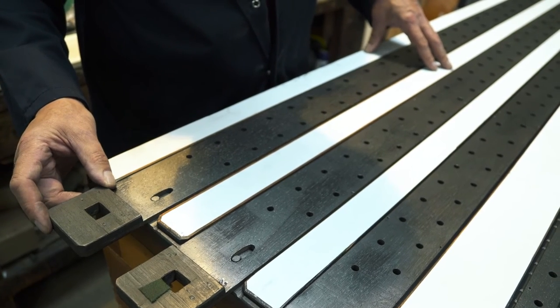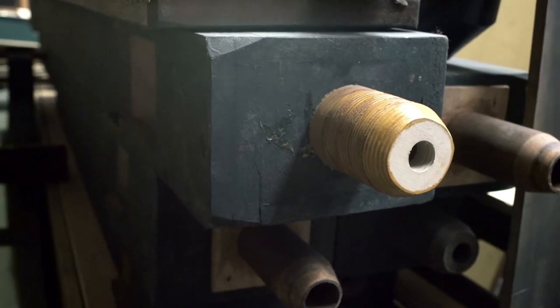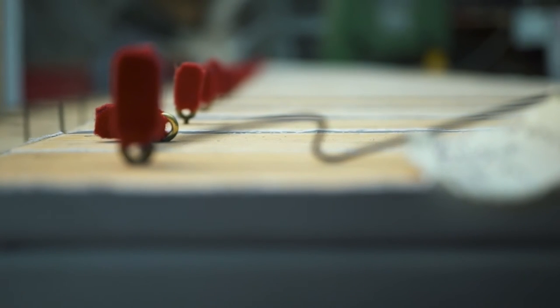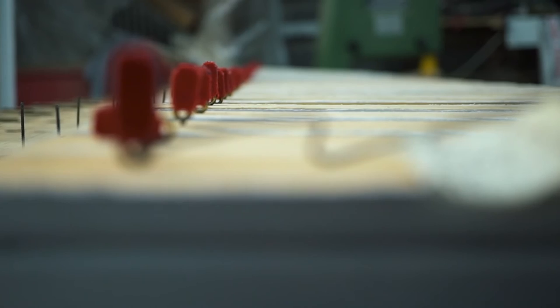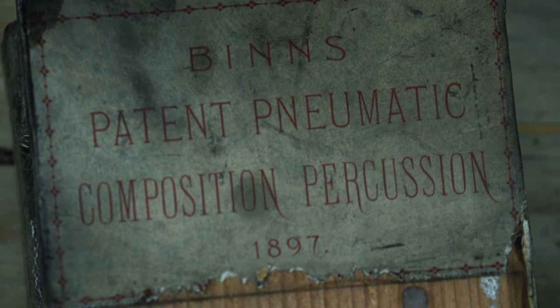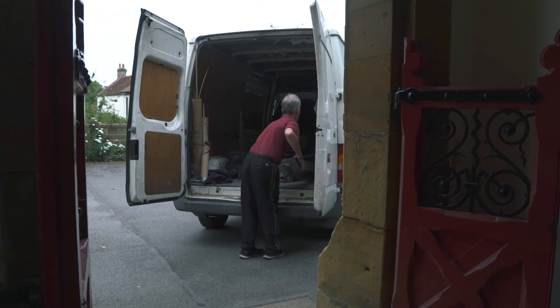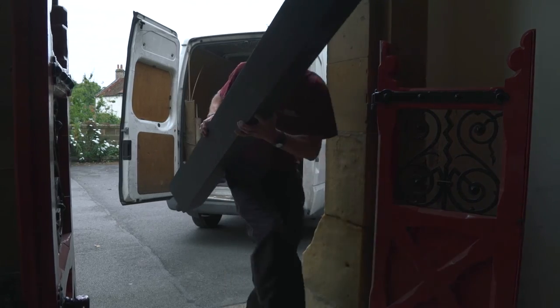There have been various things that we've found that did surprise us. And when you restore an organ like we are doing now, very often you get lost. It becomes a mass of complex mechanisms and wind connections and key actions and pedal actions and stop actions, and you lose sight of it as a musical instrument. So only right at the end, when everything is set up and we're doing the final tuning, you suddenly remember, yes, this is actually a musical instrument. It's not just a machine.